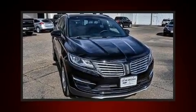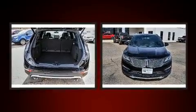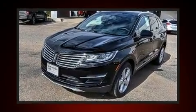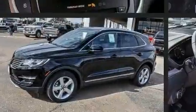Load your family into the 2018 Lincoln MKC. It features a front-wheel drive platform, an automatic transmission, and a 2-liter 4-cylinder engine. The engine breathes better thanks to a turbocharger, improving both performance and economy.